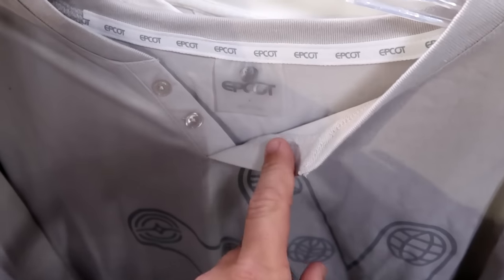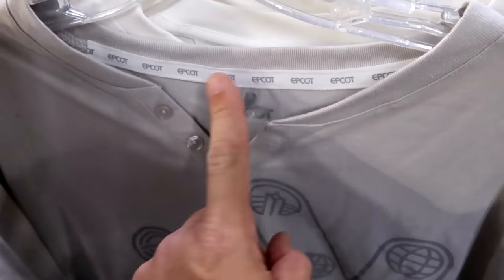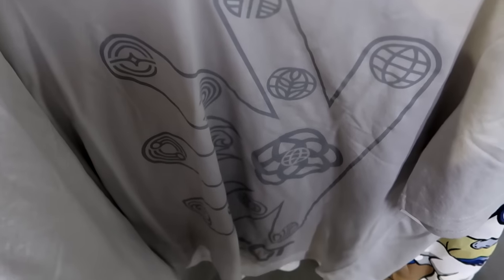Here's a really nice button down. Actually has two buttons. This one's from Epcot. It says Epcot on the neckline. Then you have a huge graphic right underneath with Epcot. $18, marked down from $37.